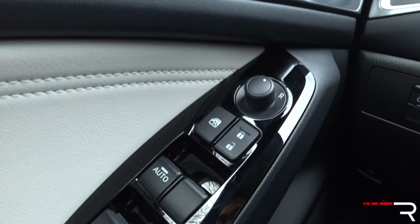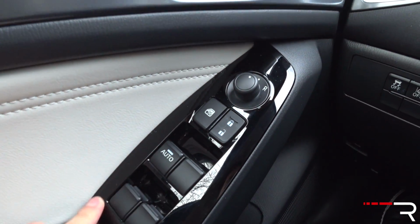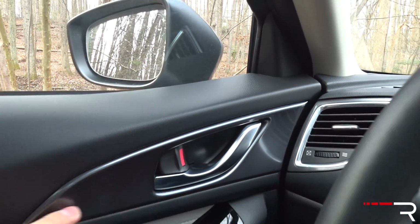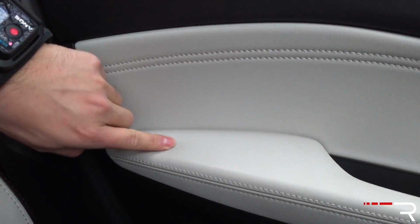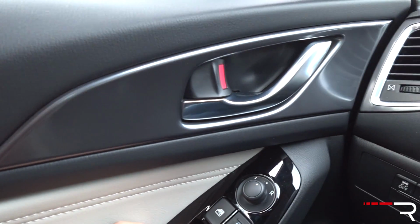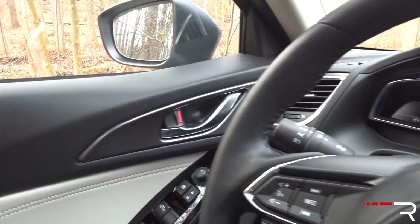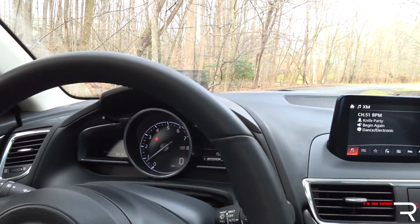There's a new piano black accent trim on the window controls. It replaces the old faux carbon fiber. There's a new material on the door handle. Everything here is soft touch. It's leather stitch. The window is automatic one touch for only the driver's side. I kind of wish that Mazda made it also for the passenger side, but you can't have it all. This is still a compact car.